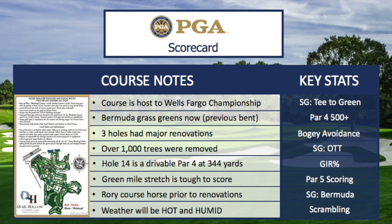The course was closed for 3 months after the conclusion of the 2016 Wells Fargo. And some of the renovations included hole number 1, which is now a par 4, 540 yards with a dogleg. So coming right out of the gate, you've got a long par 4. And it's going to be a challenge for these guys. A new par 3 was built to replace hole number 2, which was eliminated to extend that first hole for the added length. Hole 5 was formerly a par 5. This is now a par 4 dogleg off to the right. And then hole number 11, there were bunkers added, and the green was also pushed back. So there was some length added to the 11th hole.